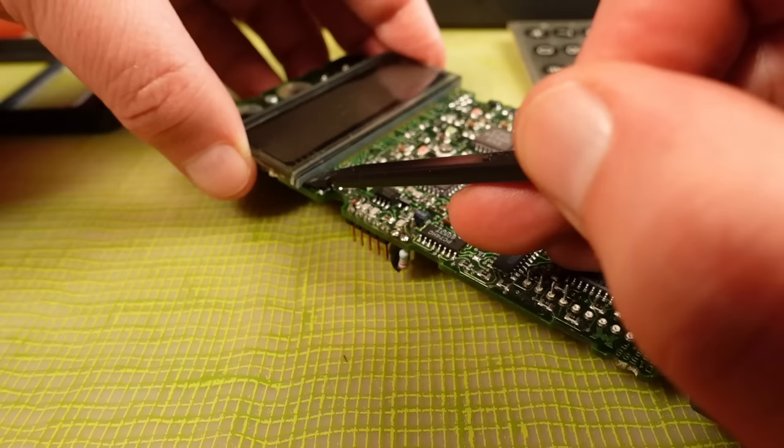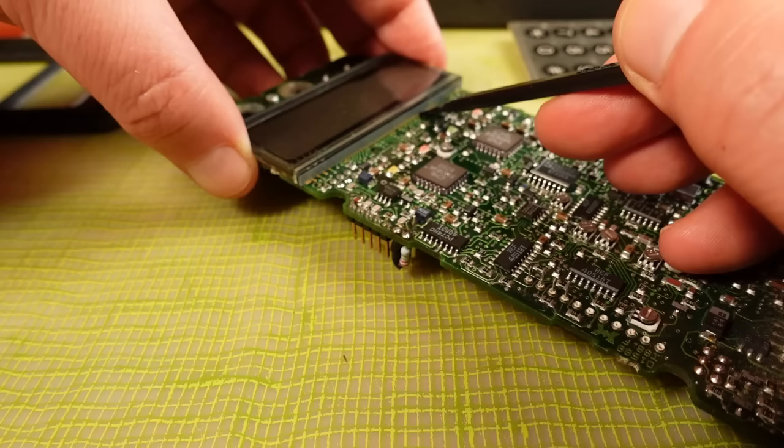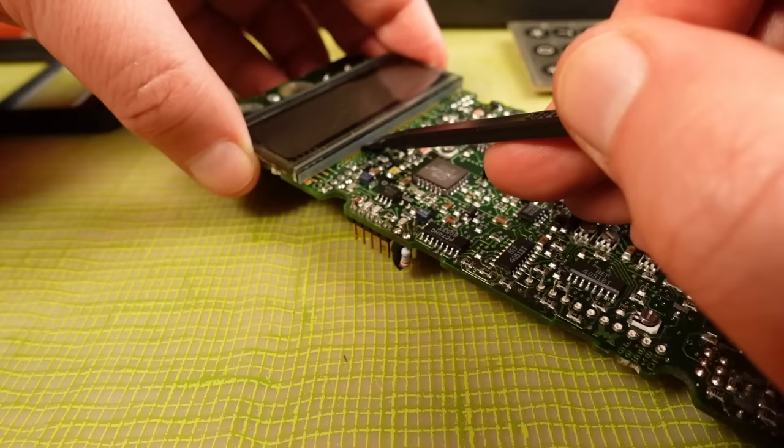I'll do the same on the other side and just run this underneath. The rubber of this connector still feels good and spongy. I want to be able to put this back. Went the way it came. There we go.